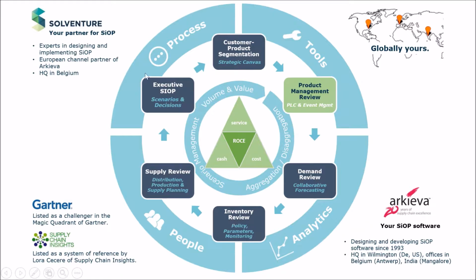The different blocks here summarize our vision on SiOP. Today will be about product management review, so we'll be short on that one. But let's start with customer product segmentation. To our experience, still overlooked by a lot of companies. We still see a lot of companies that have the same service level for all customers and also for all products, and that simply cannot be true. That cannot be the optimal solution.